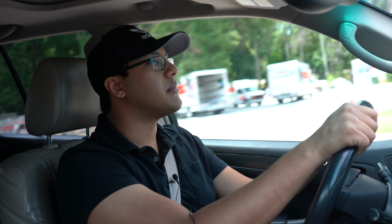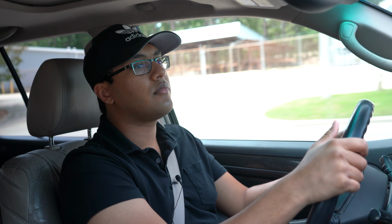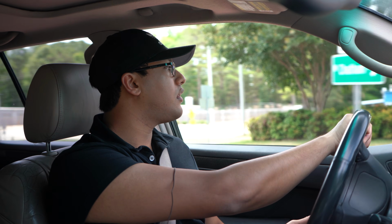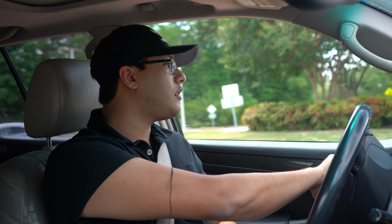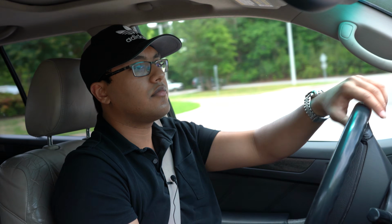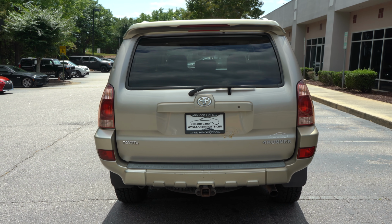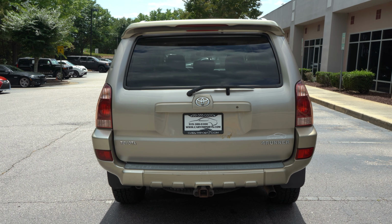Okay, going to test out some of this handling here real quick. Yeah, definitely the at-limit handling of this, like I mentioned, with off-road tires on it. I mean, that's not really what it's built to do. That's not what you're going to do with it. You just want to look cool in it.